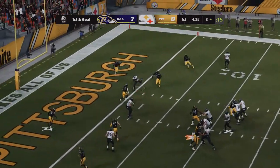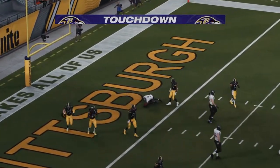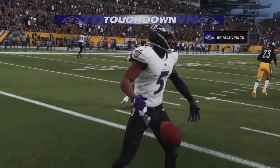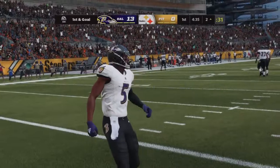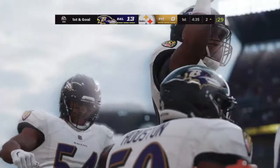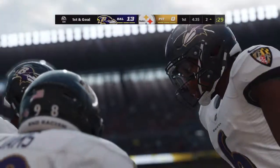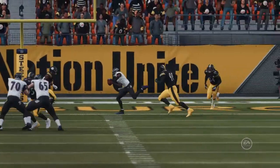Jackson. And in for the Ravens touchdown. Hollywood, Marquise Brown from 8 yards out. And the Ravens lead this now 13-0 here in the opening quarter of the ball game. He was on point throwing the ball right there. He had the big play to get him down close, and then he delivers a touchdown pass on first and goal.